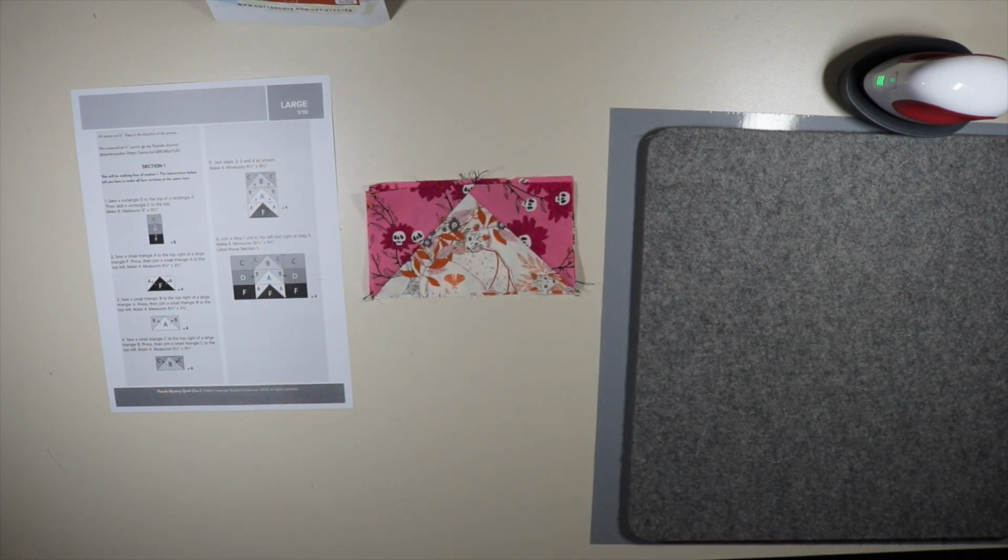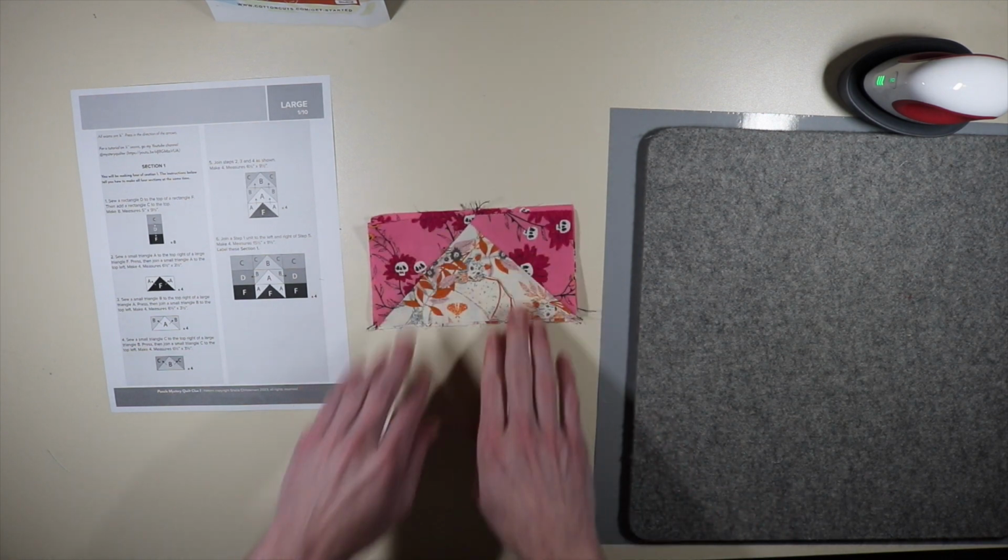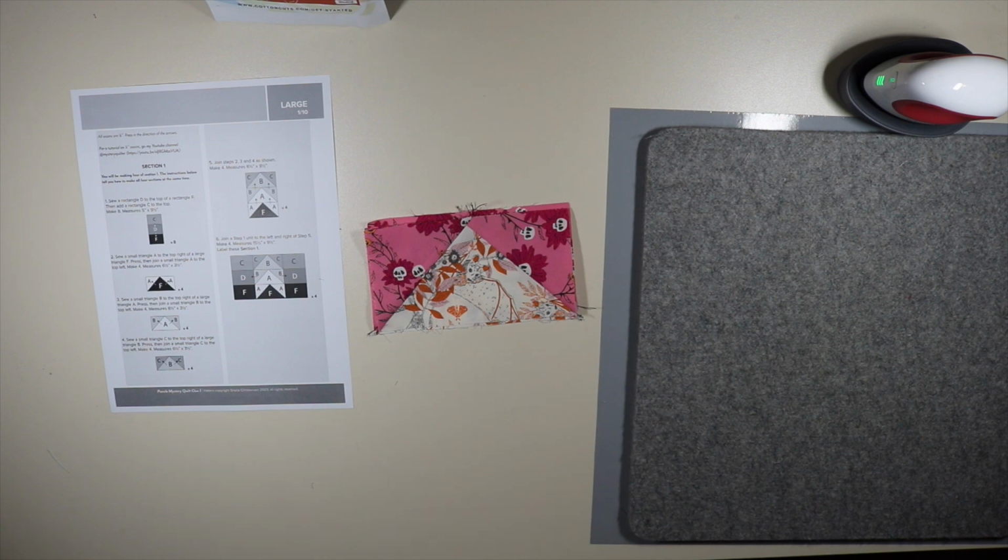By the way, I'm using black thread on this quilt because there's a lot of darker colors on this one, so the black will match very well. There we go. We're finished with step 4 there. Let's go ahead and move on to step 5.